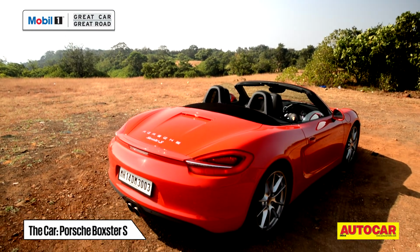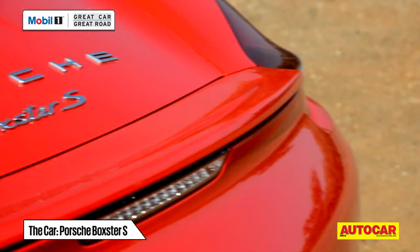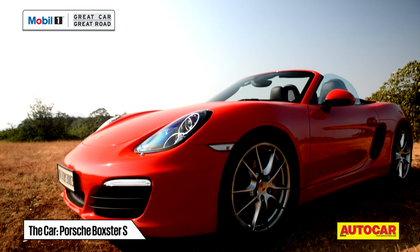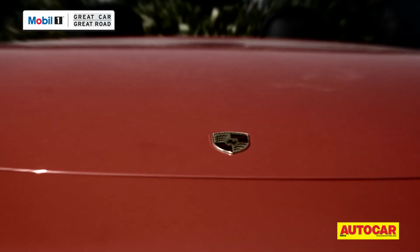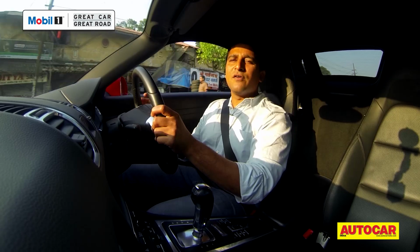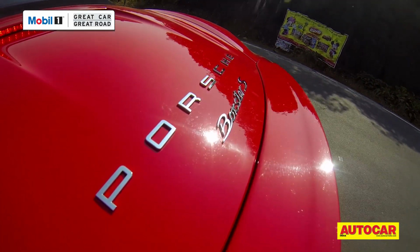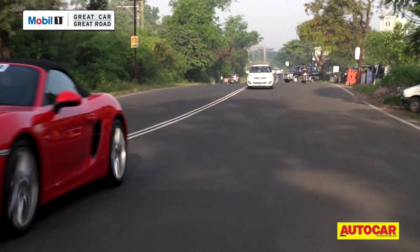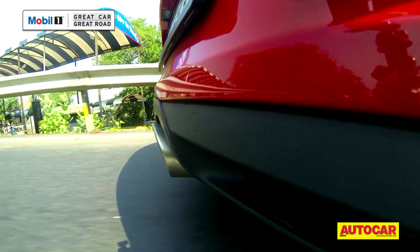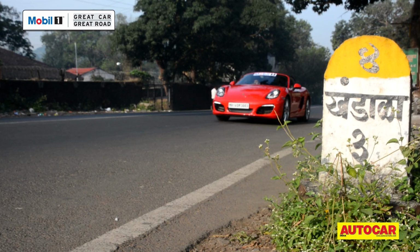This mid-engine convertible is one of the most finely balanced sports cars in the world. And in the S guise, the Boxster dangles its best foot forward. The joy of these cars is really driving them, and driving them on the right road. And the right road for the Boxster S was staring me in the face for a very long time, so much so that I missed it completely. But when I finally realized, I got myself here, to Lonavala.